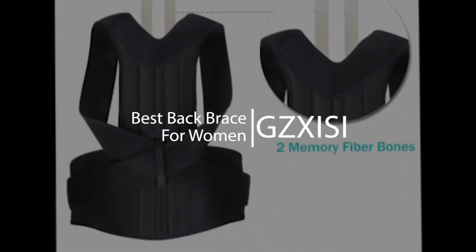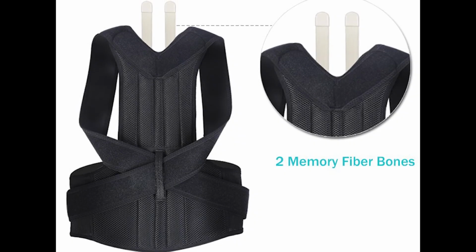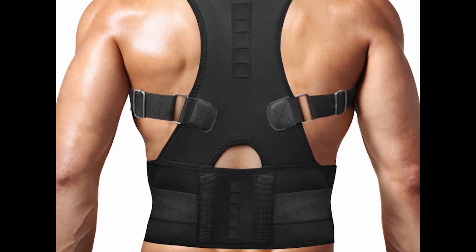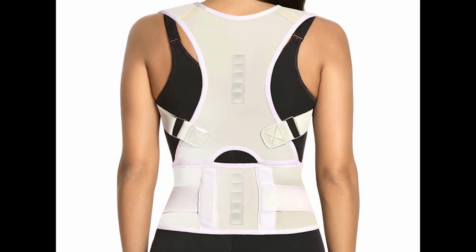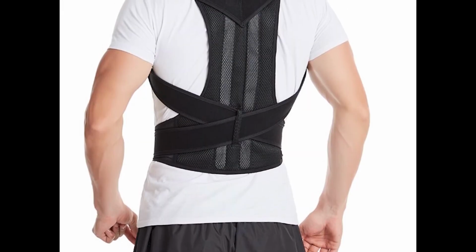Best back brace for women is the GZXI-SI. Another alternative back brace to consider for women is the thoracic and back brace from GZXI-SI. This comfortable design is designed to fit your body and correct your posture. The brace also has additional padding to ensure it doesn't rub or cut into armpits or shoulders.